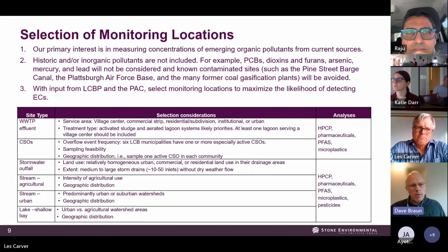CSOs: we have a pretty good understanding of where the CSOs are in New York and Vermont, and there are 6 communities that still have fairly frequent CSOs in my estimation, and we might look at 1 in each community, something like that. So trying to get some geographic distribution. The main driver there is going to be overflow frequency. We don't want to set up auto samplers, confined space entry and all this stuff, only to have no overflow events. So we really want to hit the ones that overflow more frequently, the ones we'd be most concerned about. So that's what would drive that.